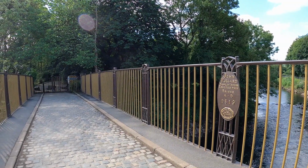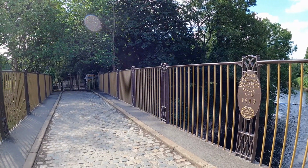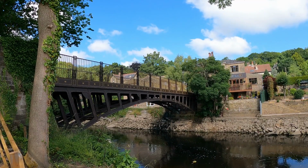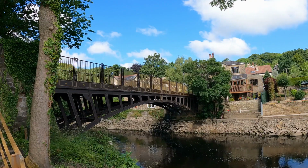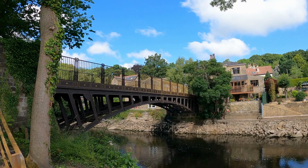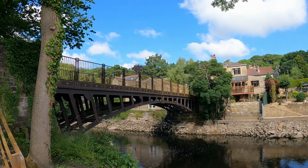This is the beautiful Newlay Bridge, one of the oldest iron bridges in Yorkshire. It was erected in 1819 by John Pollard to connect Whitecoat with Horsforth across the River Aire, replacing an earlier bridge. It cost a halfpenny to cross it when it was built, but now you may cross it for free, although it is unfortunately now closed to vehicles.